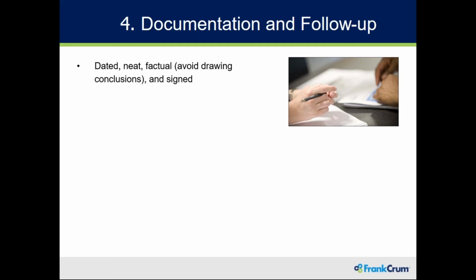It does not mean only verbal. You should always document the incident so that you have that chain of events, in the event it leads to other corrective action or possibly termination. You want to make sure you have that in order. Be sure to date them so that you always have a chronology of events that led to the next level, or in the event it led to termination.